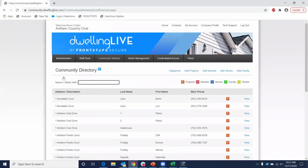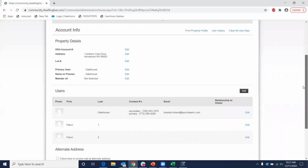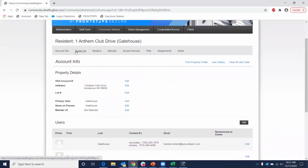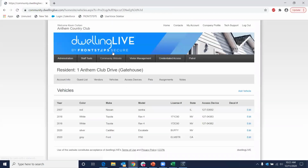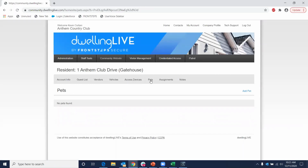Dwelling Live is property centric, meaning all events are attached to a property, since a property never changes regardless of how many residents come and go. So once you go into that individual property profile, you have access to all aspects of that property. Their overall account information, list of current residents, their guest list, their vendor list, all the vehicles assigned to that property, all of the access devices assigned to that property. We even take the database as far as pets.